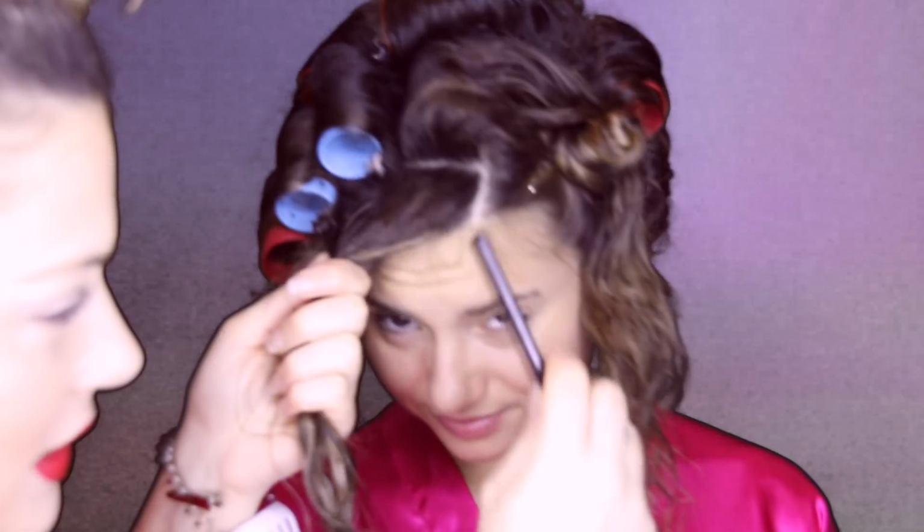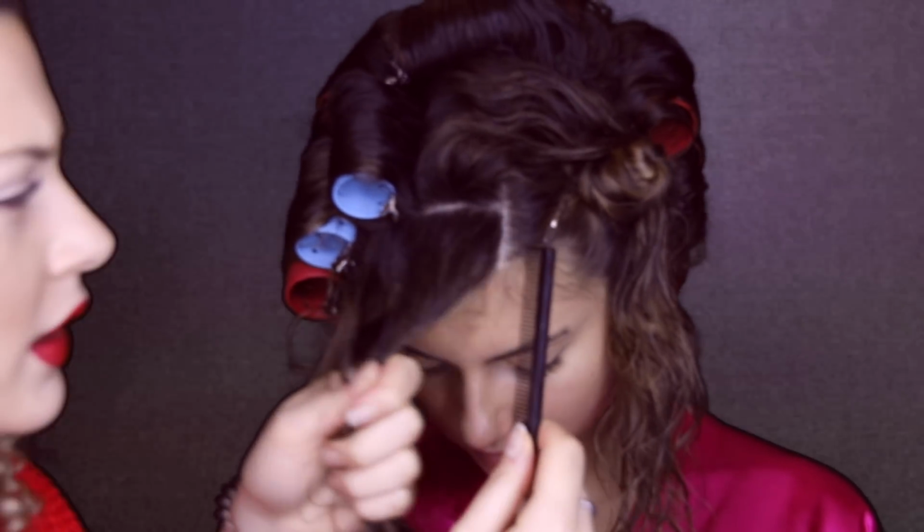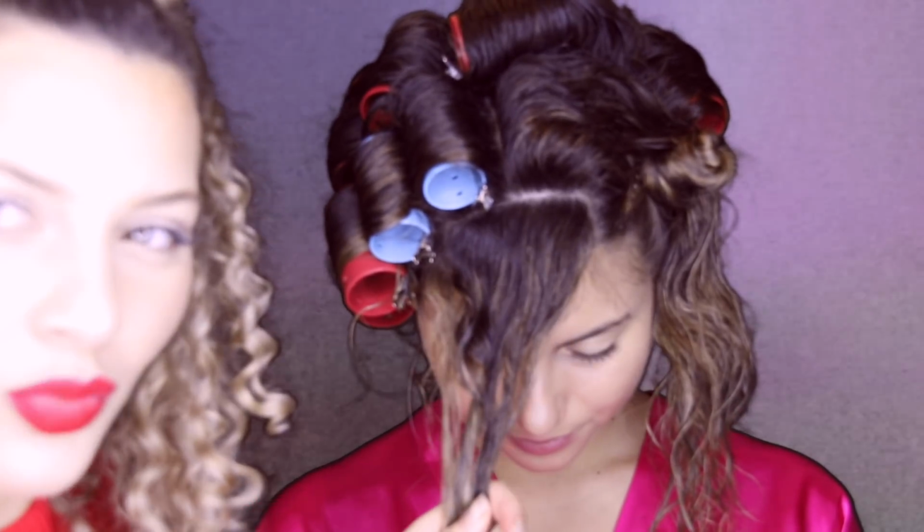Amanda's gonna tip her head down. And as you see, the grudge. Okay, this is the bang section I was talking about that I sectioned away. I'm going to place the rods in here now.